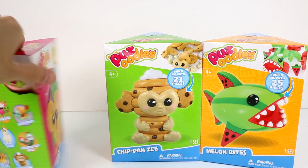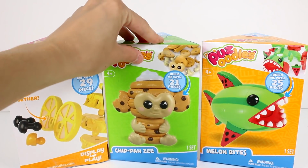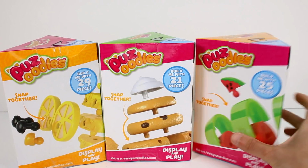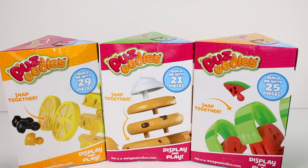These seem super cool. So this one specifically has 29 pieces, and this one has 21 pieces, and this one has 25 pieces. And they snap together. I don't know how easy or difficult it's going to be. We'll definitely have to check it out. So let's go ahead and get these out so we can take a closer look at them.